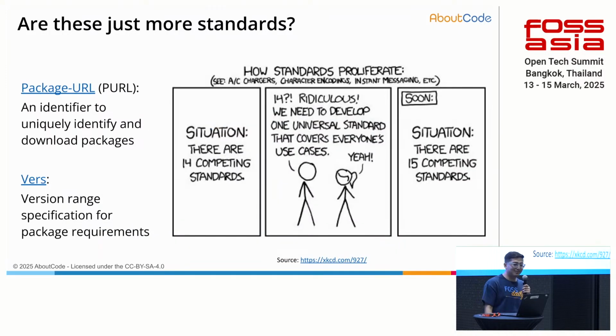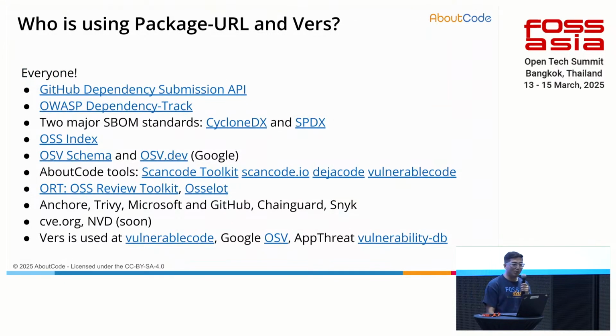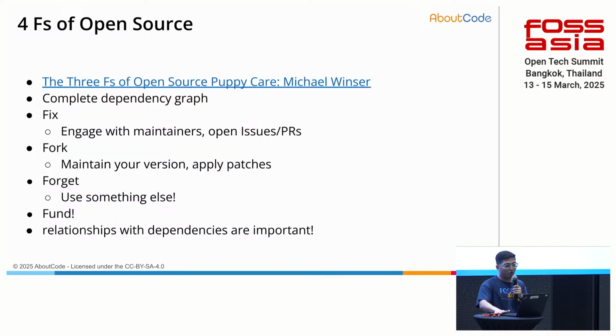So are these just more standards that we came up with, or are they actually being used? The answer is yes. Even though it was started as a ScanCode thing, it is now really, in the truest sense, a community project, because there's a lot of community. Whoever uses them recognizes the value of these identifiers and standards, and a lot of tools, commercial and open source, are using them, which is good for interoperability because you can see the differences, have benchmarks, and see if they are being followed or not.